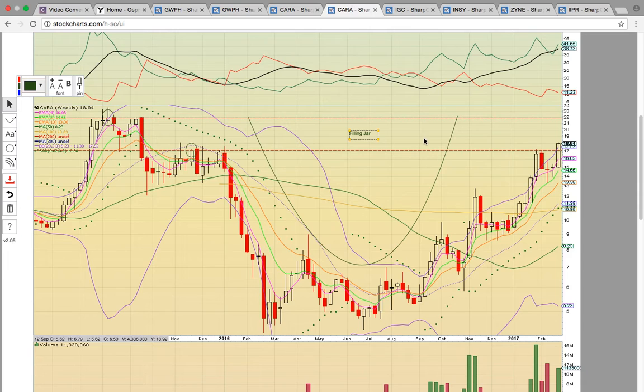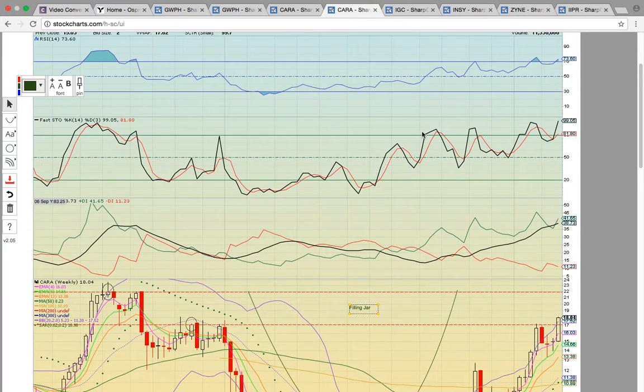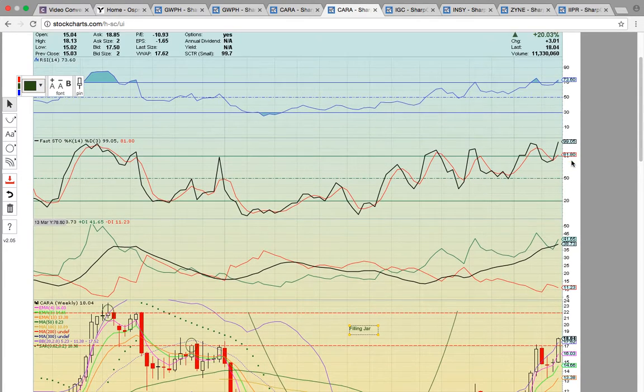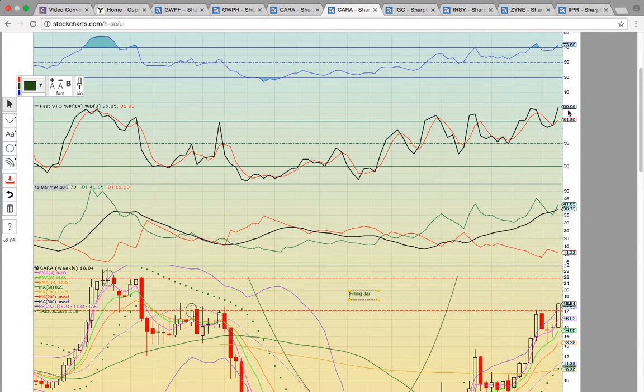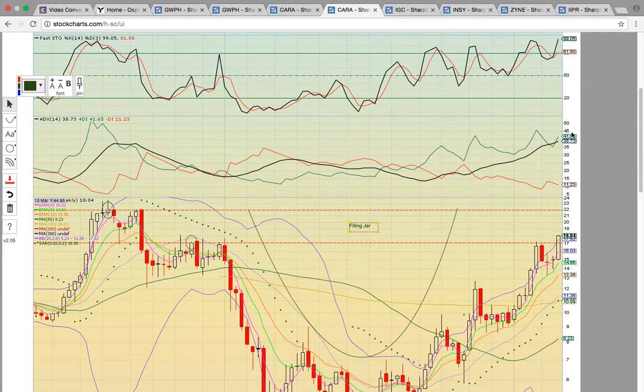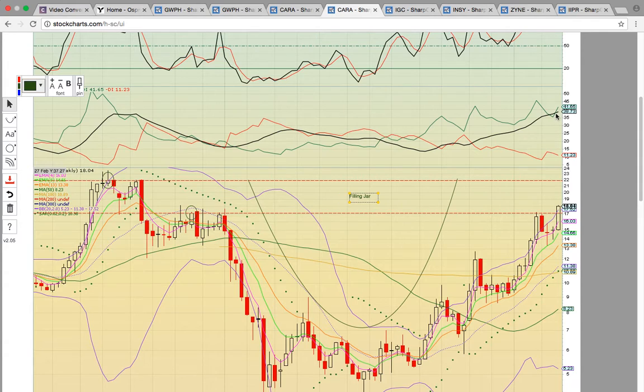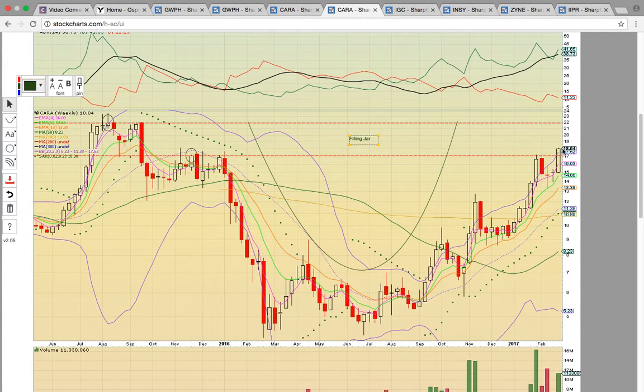If you look at the CARA weekly chart, each candle on this chart represents 1 week of trading. You'll see it was up 20% last week. You've got RSI and Fasto now in the overbought power zone. Fasto is at 99, so it did close near the high of the week. There was this bullish crossover here above 80 on plus DI, so that's showing the bulls are strongly in control.